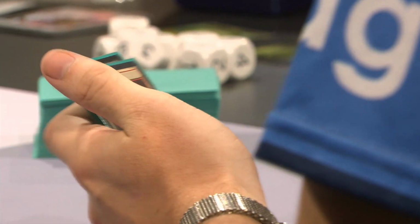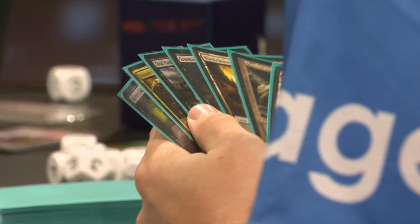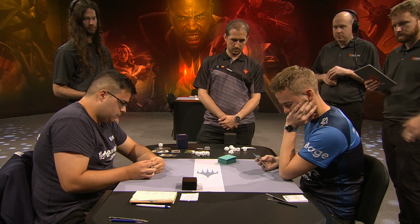So let's have a look at what this 7 looks like here for Martin Müller. If you've just joined us, maybe this is the first time you've tuned in to Mythic Championship coverage for a while, welcome. So good to have your company. But the London Mulligan is in effect now in this tournament. This means that when you mulligan, you still draw 7, and then you put cards under your library equal to the number of times you've mulliganed. In this case, it will be 2.